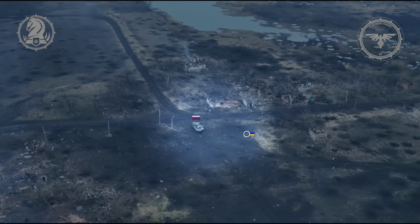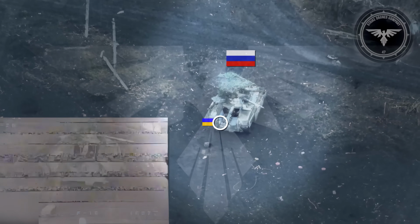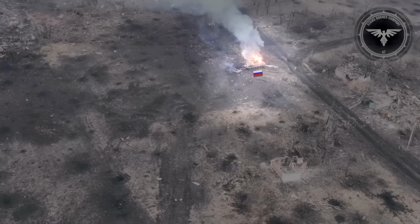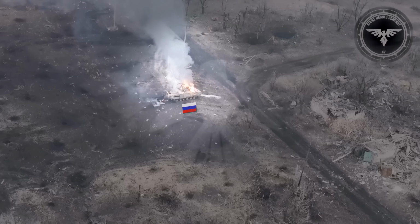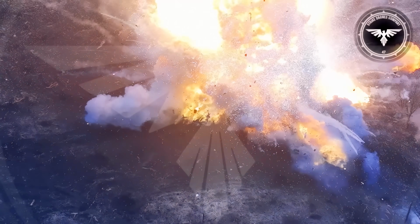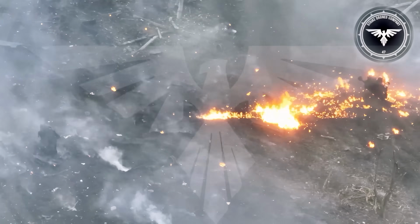A second Ukrainian drone is already hovering above. It strikes the target. The armored vehicle is engulfed in flames. The temperature quickly ignites the ammunition, and there is an incredibly violent explosion. The APC evaporates, leaving only burning earth.